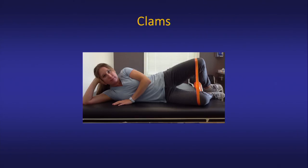And then the last one that we commonly prescribe are clams, clamshells. You hear several different options, but the exercise is laying on your side. You can use a resistance band if no resistance is too challenging, so I wanted to show it with a resistance band. If you lie on your side, bend your knees and hips up, and then try and bring your top knee off your bottom knee.